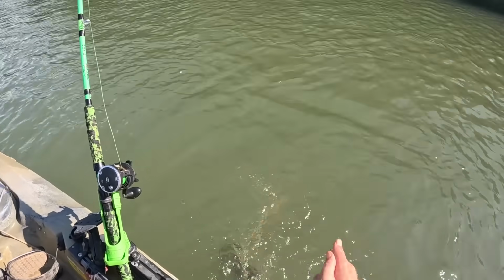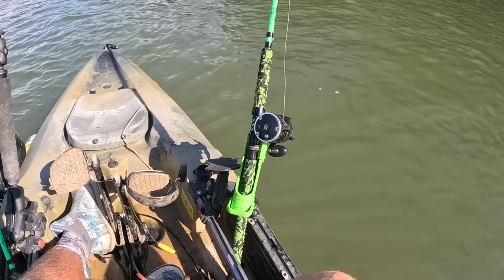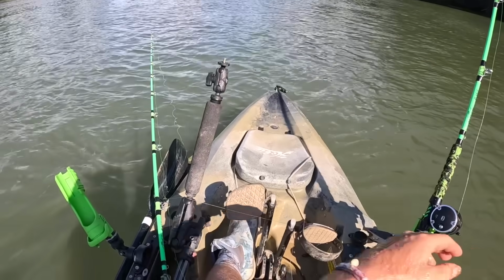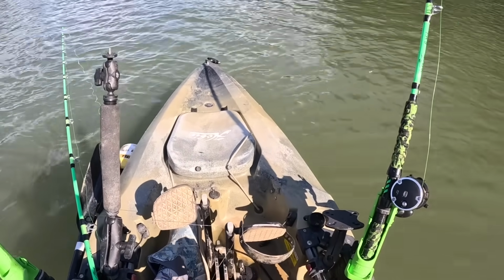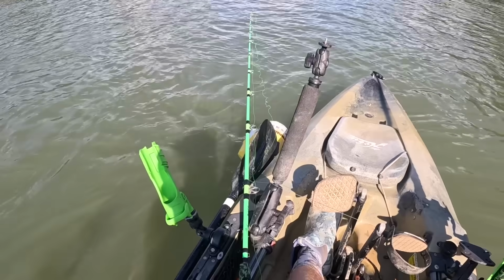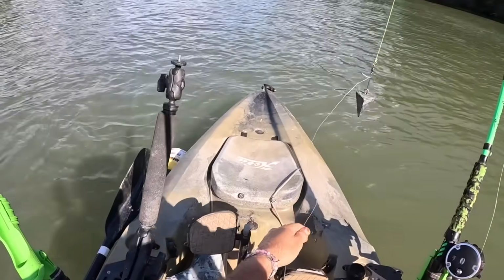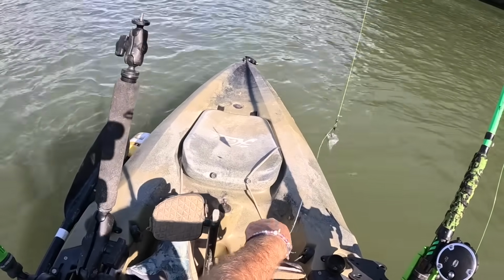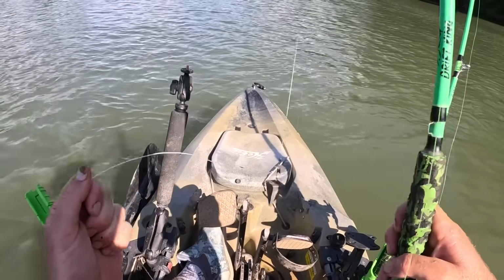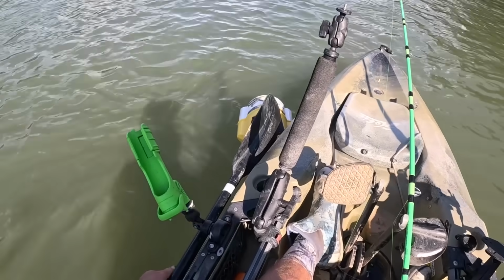I'm kind of disappointed in this river, y'all. I'll be honest with you. I've done so much better here in the past. This is very, very slow fishing. I should have a stringer full of catfish. Honestly, I don't know what's going on, but it's definitely not typical of the type of fishing that I've had in this river. But who knows? It is what it is, I guess.